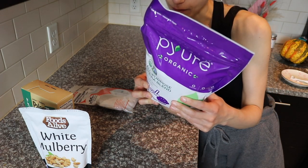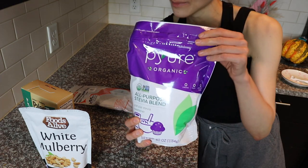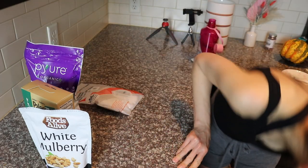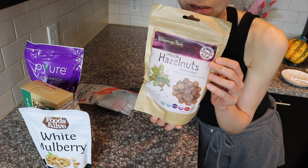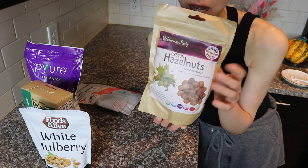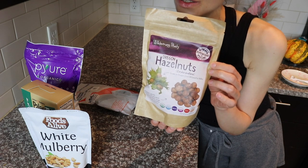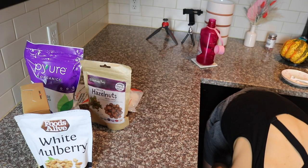this is their Stevia Erythritol blend. I like to use this for baking. I also like to use monk fruit, so got that. I also got some hazelnuts. I thought I would perhaps, don't hold me to this, but perhaps try and make my own vegan Nutella. I always want to call it Nutella. Been saying it wrong my whole life.